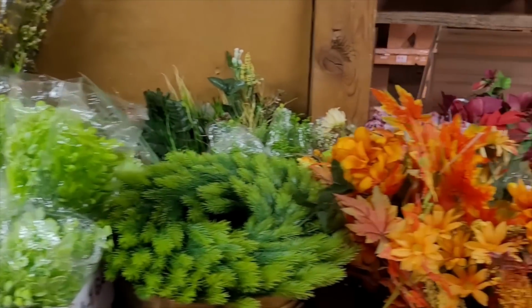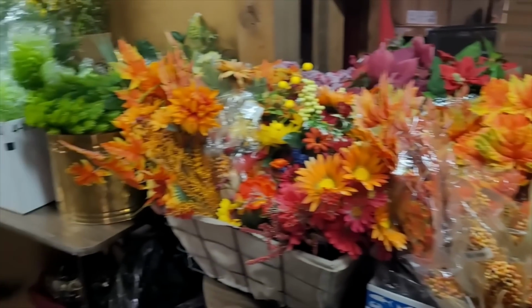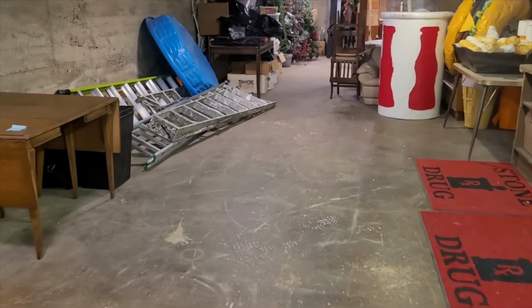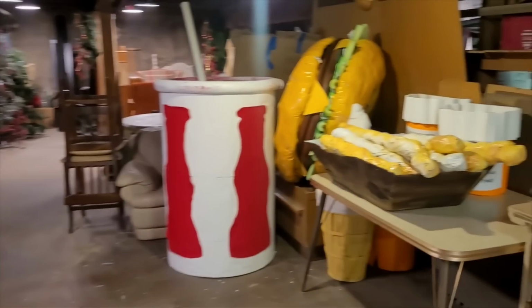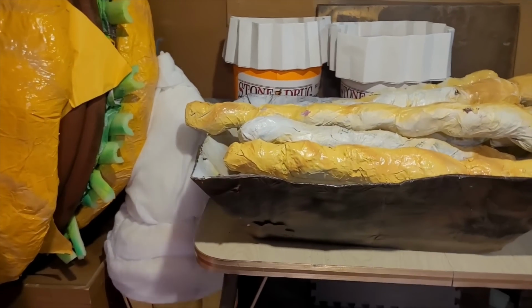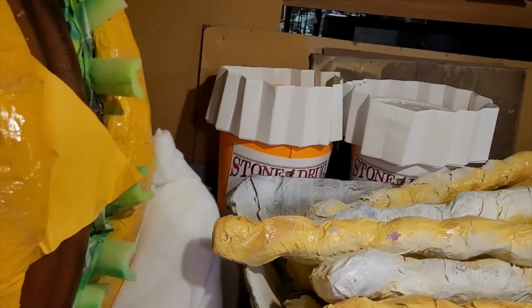the parade. That was another thing that they were getting ready for, a little parade that we do for that Fiesta Days I mentioned. But they built these things, that big old hamburger and the soda cup thing, and then breadsticks. And look at how cute those little pill bottles are that they created. So creative.